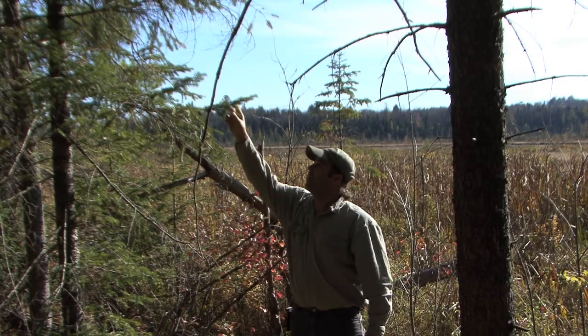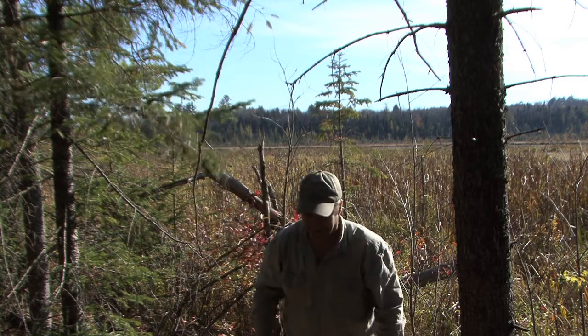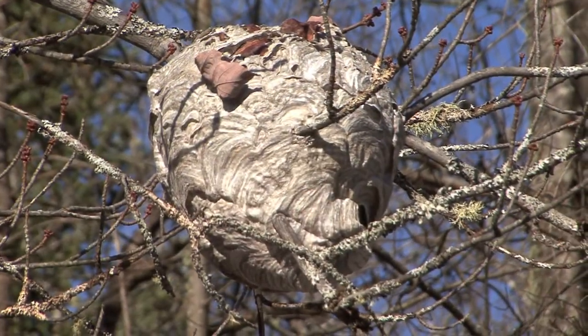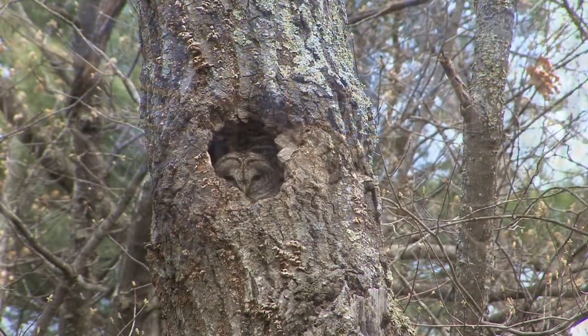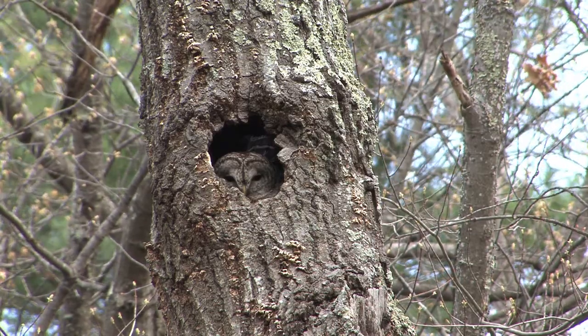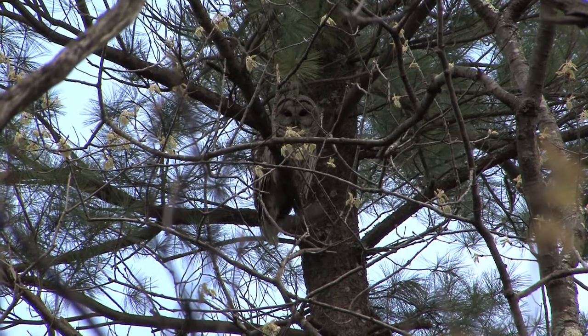Survival in the wintertime actually takes place long before the snow comes. It's about preparation. These bald-faced hornets abandon their nest, and actually only the queen survives winter by staying underground. Barred owls will take advantage of a tree cavity. This provides safety, and no worries, the parents are certainly going to be nearby.